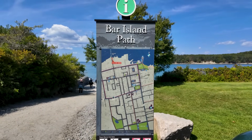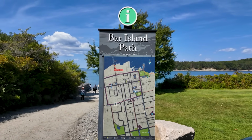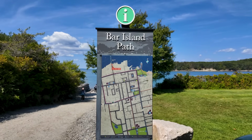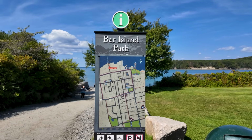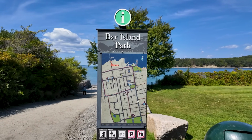Next up is Bar Island Path. This is a sandbar that allows you to walk out to Bar Island. However, you can only go when the tides are right. So there's about 3 hours, 1.5 hours on each side from what we understand, where it's favorable to walk out over to the island. Right now, it is not. So we will not be going to Bar Island on this trip, and it would just be our luck that we would get there and probably get stuck anyways. So even if we could walk across, we probably wouldn't.